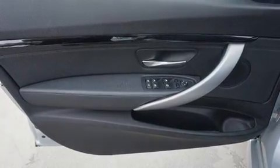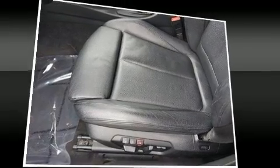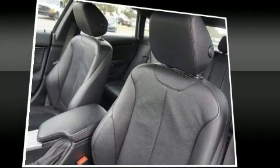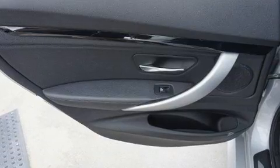BMW infused the interior with top-shelf amenities such as a power seat, turn signal indicator mirrors, and cruise control. With high-intensity discharge headlights illuminating your path, you'll always appreciate maximum visibility.